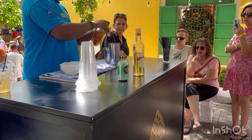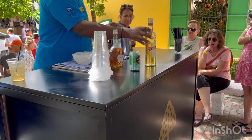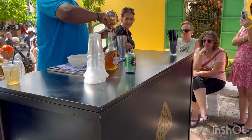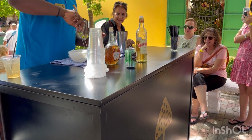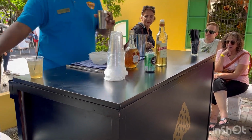Of our tamarind. And then 1/2 of the tequila. If you like tequila, you know what to do. There you go. And also we like to put a lime inside. And then it's time for ice. Really easy.